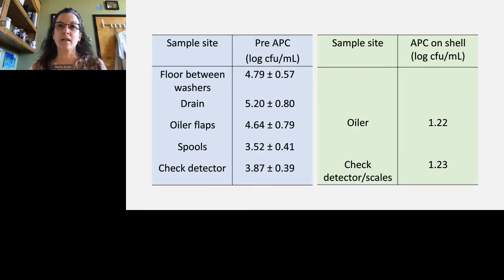In the sanitation study, we looked at the oiler, and the flaps on the oiler had counts of 4.64 logs. When we took eggs that were coming out of the oiler, and once again, this was about 15 years ago, so we did still have some oiling taking place, those eggs had a count of 1.2 log CFU present on the shell surface per milliliter.